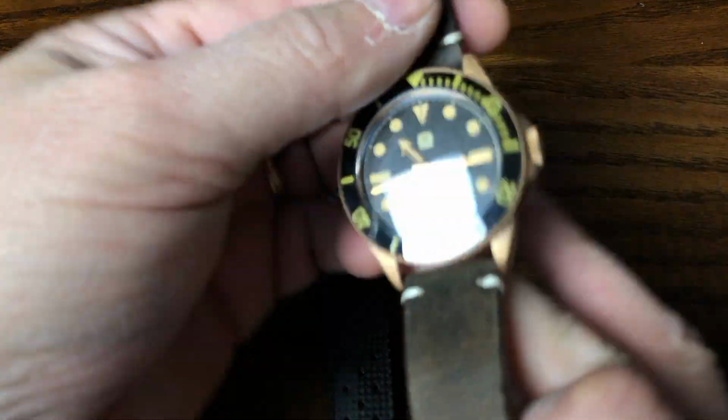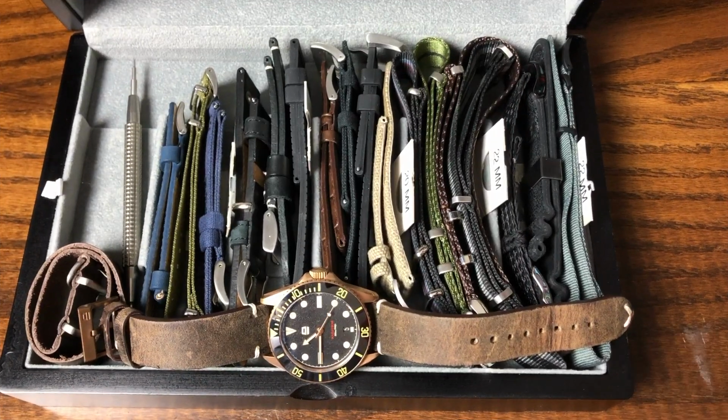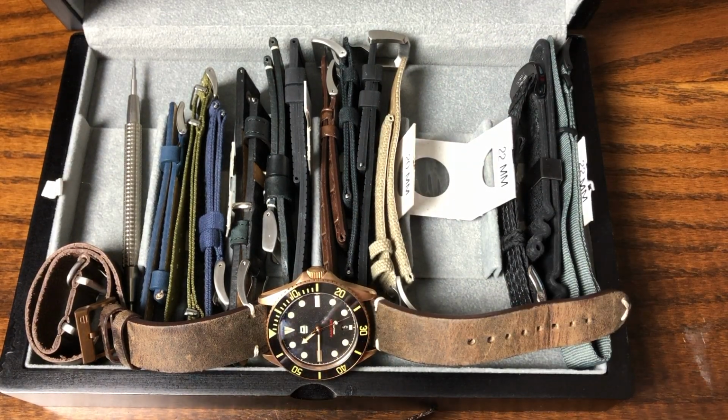Now the Maelstrom is on this brown leather strap. I don't think a leather strap is suited for the beach. I think I want to put this on a NATO. Let's see what options I have to make a change. Well, looks like I have four NATOs of the right lug width. Let's take a look at each of them.